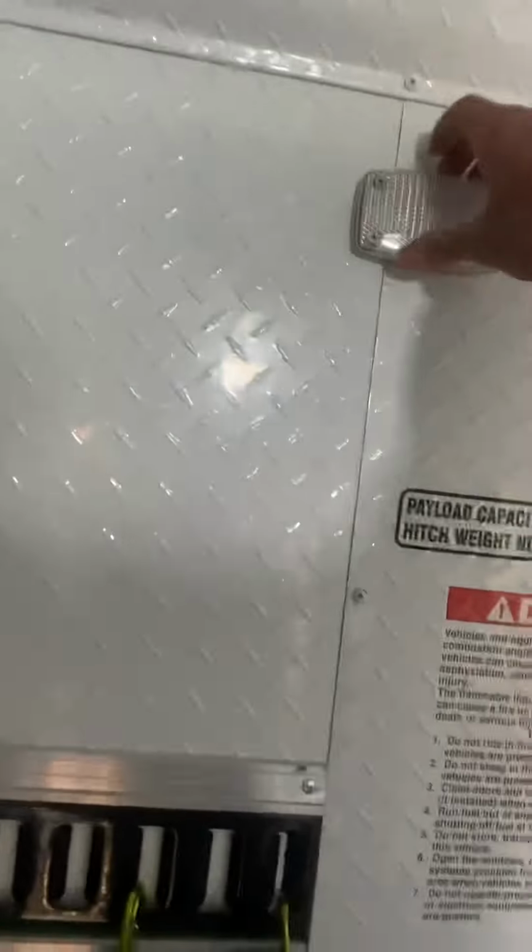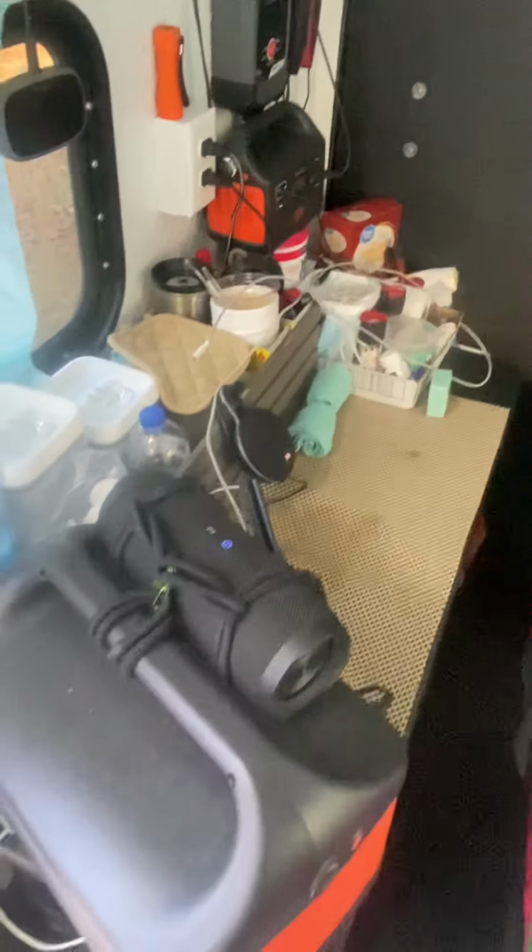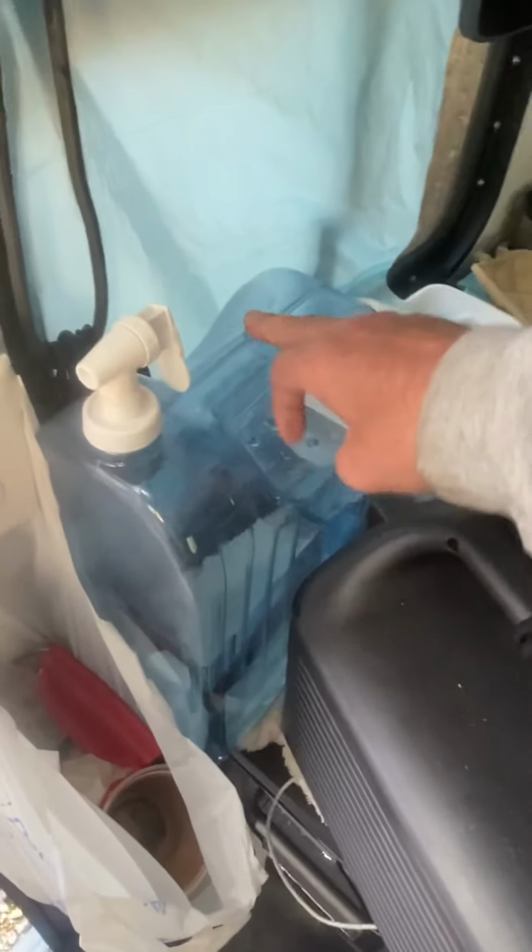I've got lights, as you can see. And here I've got these lights all the way around, so I can turn lights on if I want to. Inside, I only have 12-volt lights. And so I got a little station here that I got my water.